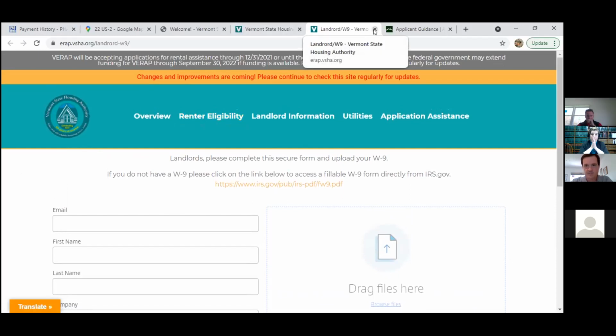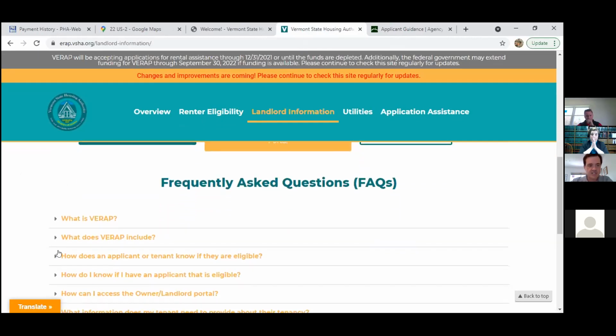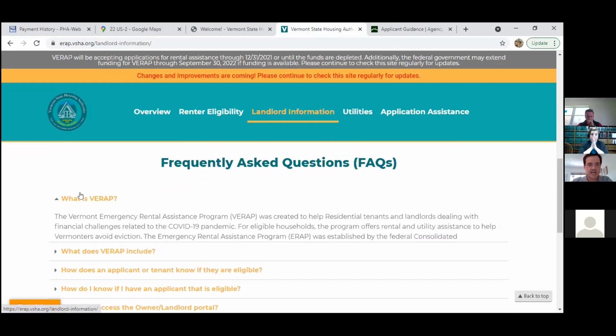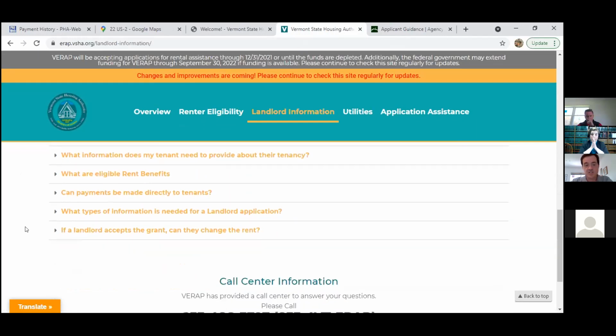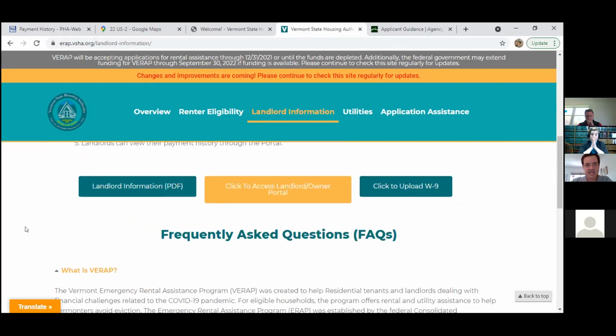So that's where you'll upload your W-9. There are frequently asked questions at the bottom, so please review these. They expand as you click them, and that will answer a lot of your questions, hopefully. Again, the call center number is on the bottom of every page.